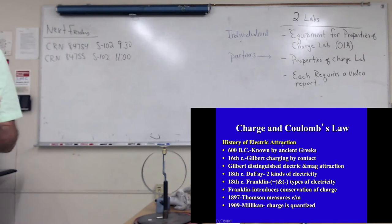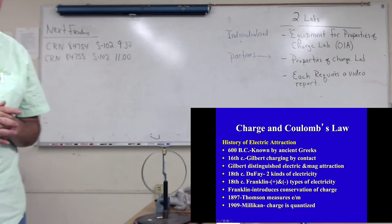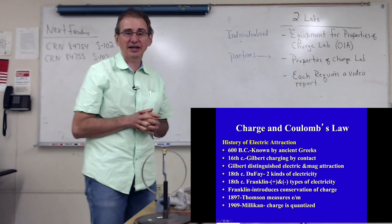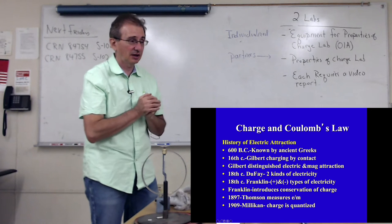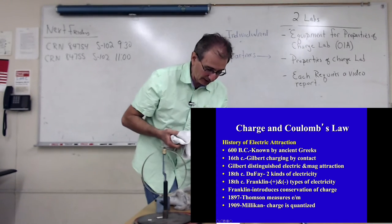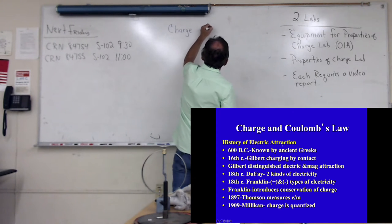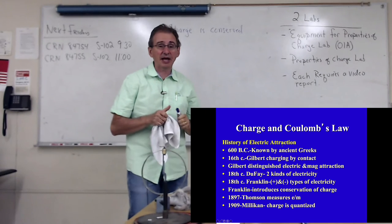Really, the properties have been understood since around 600 BC. In around the 18th century, Franklin, that's actually Benjamin Franklin, talked about the fact there are really two types of electricity, a positive type and a negative type. And Franklin introduced the concept of conservation of charge. So charge is conserved just like mass. I should really write that down. That's an important property, that charge is conserved, just like mass.